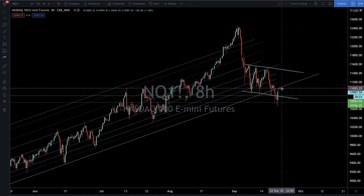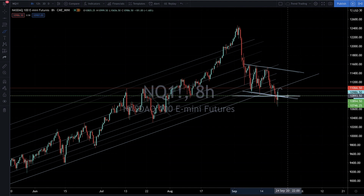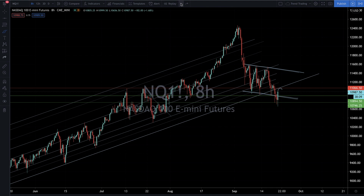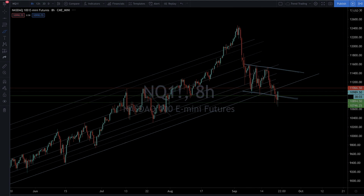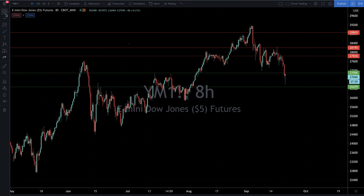Why? It's resistance, because right now it has gotten back above this channel over here, and it closed above this important support level, wicking above it. It would have to be a close below that area that would get me attracted to selling the Nasdaq. Okay, so different situation happening right now on the Nasdaq and on the S&P 500. Before we look at silver, let's just check in really quick on the Dow.